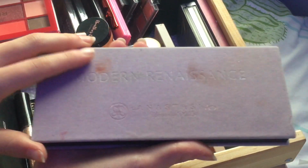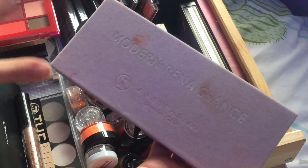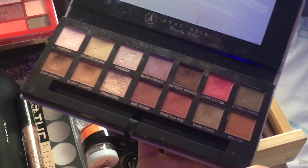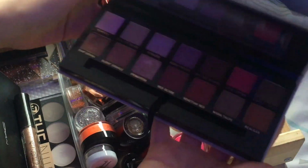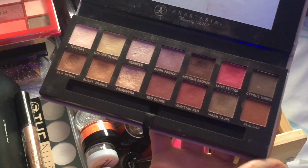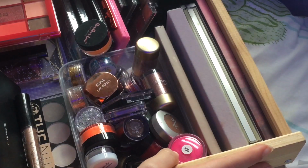And I've got the Modern Renaissance Anastasia Beverly Hills palette. I actually have a story time behind this. I went on eBay once and I don't know how I came across it, but someone was selling this and it was something that you bid on. It wasn't at a set price, and I managed to get this for literally like £5. So I don't know if it's real or not. It looks pretty real to me, and the pigments are really pigmented. So who knows, it could be real, it could be fake, but if it's a fake, the pigments are still good and it hasn't irritated my skin yet, touch wood.